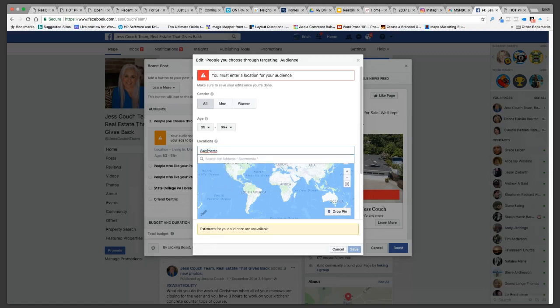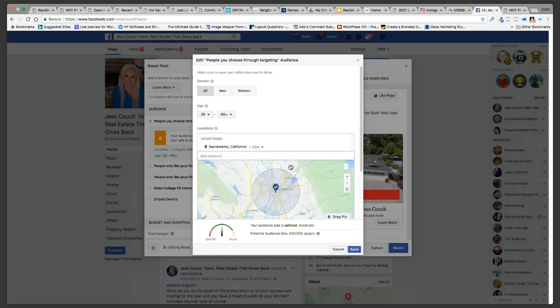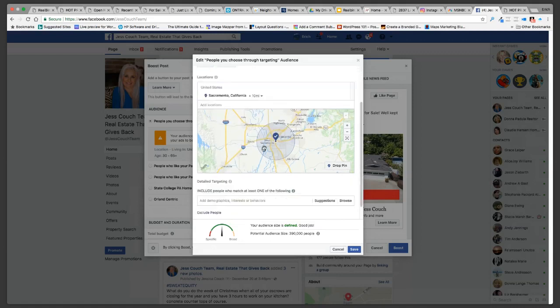Once again, if I knew how to type this morning, it would know what I'm talking about. There we go, Sacramento, California. I would probably zoom it in a little bit. Probably something like just 10 miles. Okay. Yeah, 10 miles is kind of the smallest you can get. But that works for this home because this would be like a move-up home.